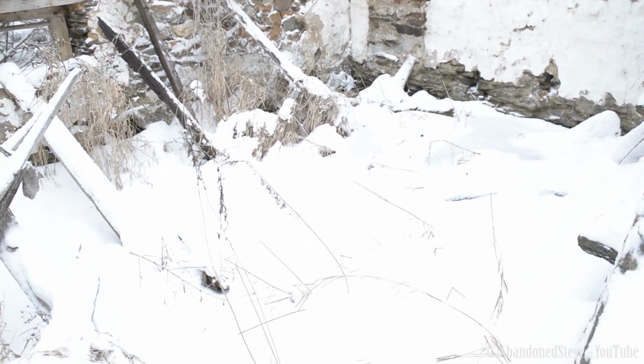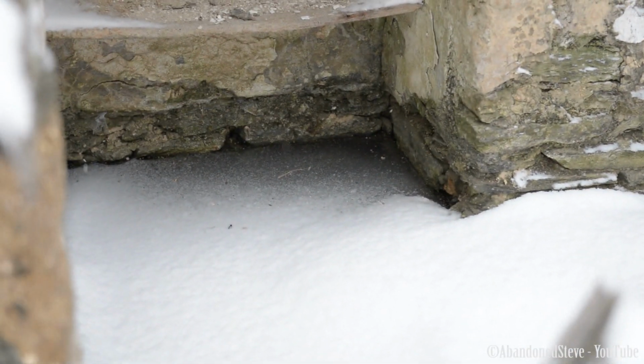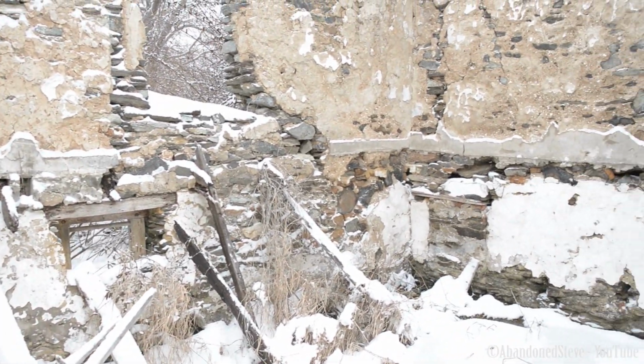I don't want to walk in the center because I don't know if there's a basement. I mean, it looks like there is. And there's a lot of ice. Last thing you need to do is fall into 5 feet of ice. So, stand right here.